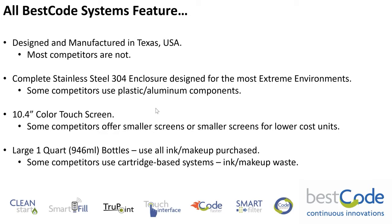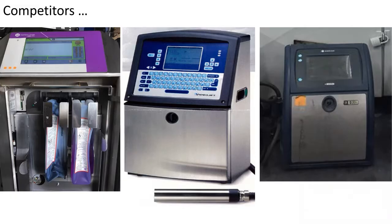We feature large 1-quart bottles, use all the ink and makeup that you purchase. And what I mean by that is when you add the ink and makeup to the bottle, all of it goes in the machine and all of it gets to be consumed. Some of our competitors are using cartridge-based systems, which leads to ink and makeup waste. And here's a couple representative examples of competitors' systems that are out there. Again, the cartridge, the plastic components.